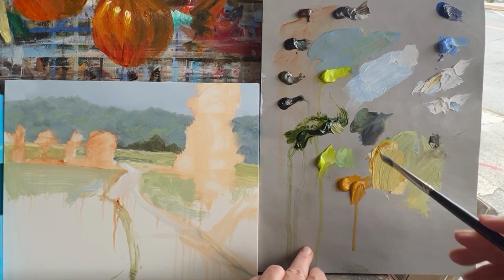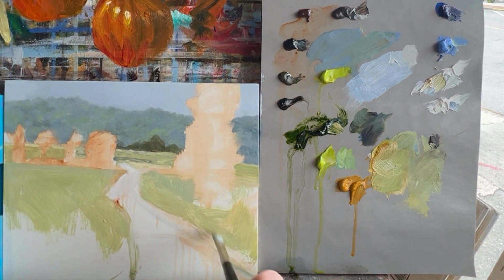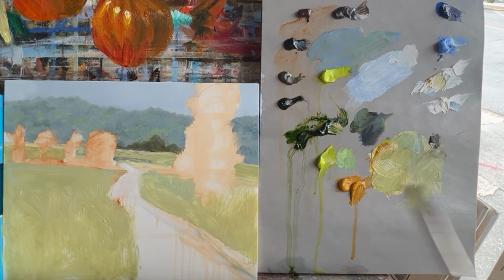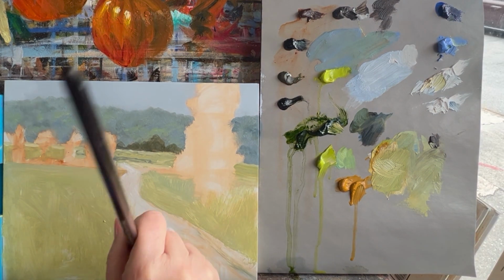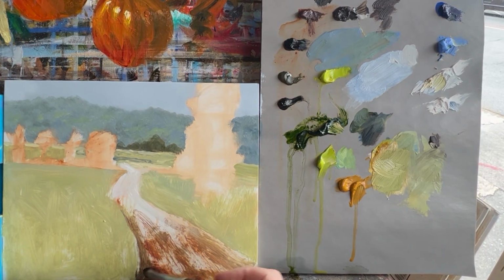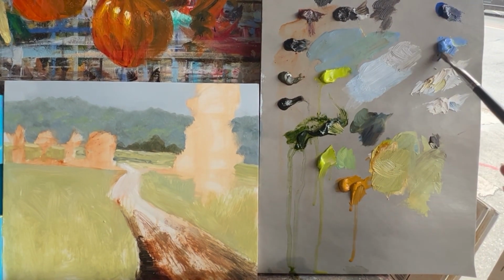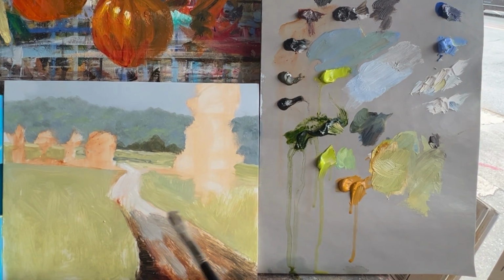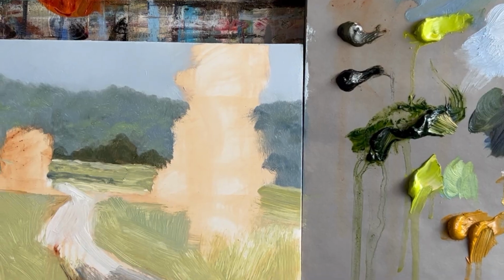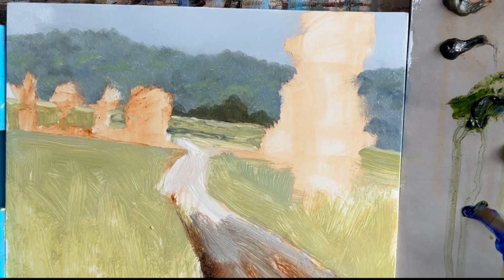Now I'm putting down the grasses, and you can see which colors I'm pulling in. A little bit of sap green, yellow ochre, and popping down the grass. Just again, it's almost like a place marker. I've got to see where everything's going, and this is allowing me to see the entire composition all at once. So you see I've kind of put some of the darker values in the foreground of the little road here, which will get covered up with more color.